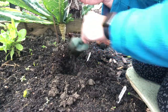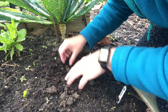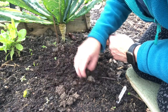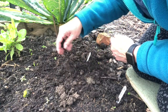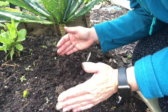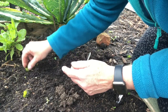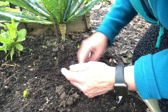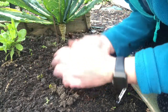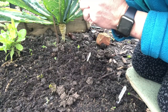So I'm just going to put this back in again. There we are. I've planted my cloves about 4 or 5 inches apart this way, and in between rows I've given myself about 20 centimetres. Sorry about inches and centimetres, but I use both at the same time. I'm not one or the other. So there we are. That's what's going on with your garlic.